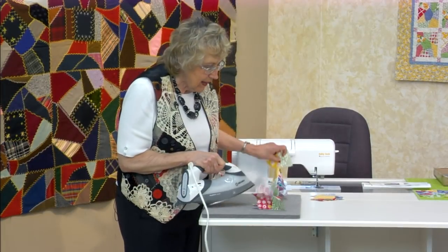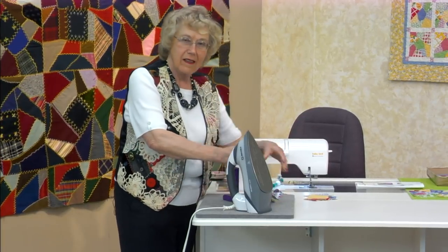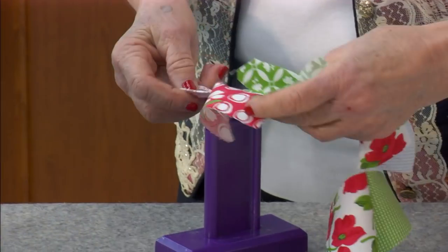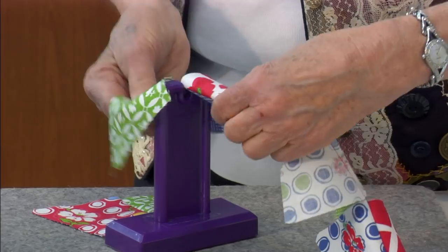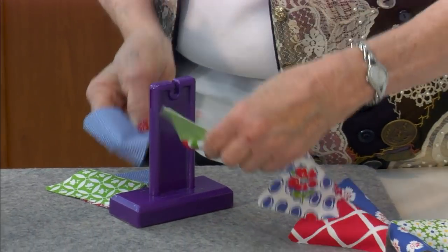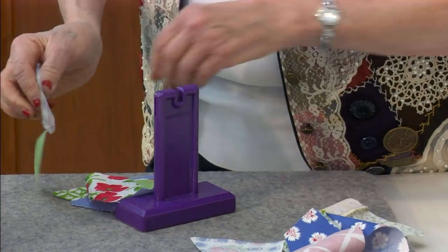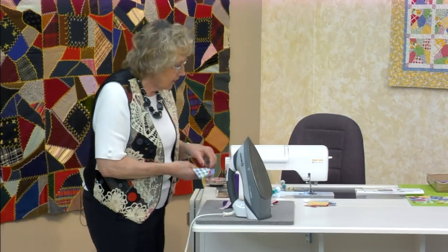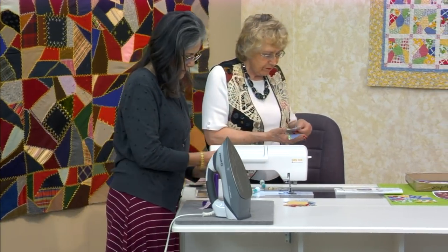And then once I have them all pressed, and I do highly recommend that you press as soon as you sew it so you don't get confused. And that was the one thing Brenda said to me. Yep, you can get confused very easily. Get that little sheet. Okay. And so, Teresa, I'm going to let you finish this. Finish cutting it apart. But you have the one on top, on the bottom.